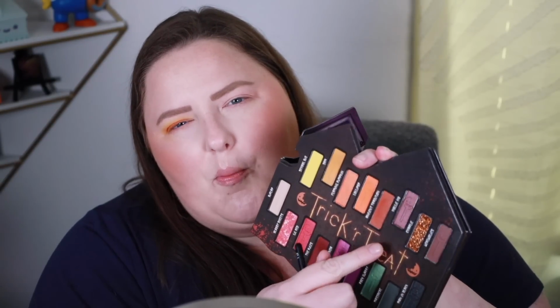And I feel like a shimmer could mess this up, but we're gonna try it anyway because we have to try it. I've gone this far. I'm just gonna take a little more of that orange color. I'm gonna build it up a little bit more in the center of the lid because I'm gonna take one of these kind of brown purple shades and put that in the outer corner. So far, Mama likes. Mama is very happy with this.